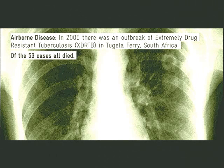So multi-drug-resistant tuberculosis emerged in many countries all over the world 20 years ago, and in 2005, an extreme version of that, extremely drug-resistant tuberculosis, emerged in Tugela Ferry, South Africa. This strain is resistant to 5 of the mainline drugs that treat TB. MDR-TB is resistant to 3. So this is really the potential of a global pandemic, an incredibly virulent strain of the disease, and all of the patients that encountered it died within 3 months.